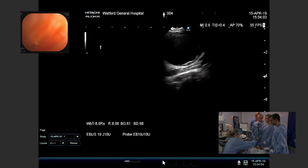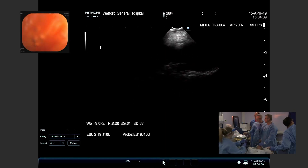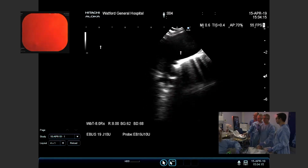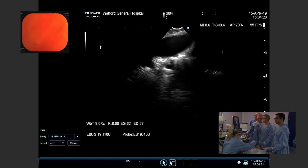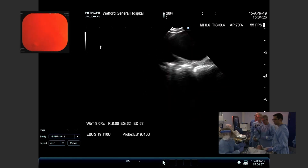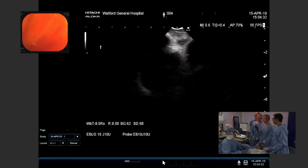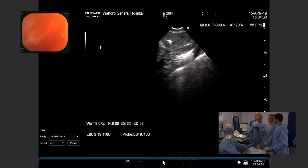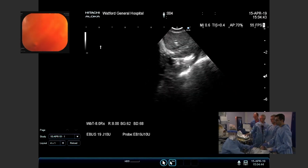How much oxygen is she on? That's the AP window. I'm just going to go down. So left pulmonary artery. Actually, the pulmonary vein underneath. Let's take this balloon off. We might have to stop. There we are. That's station 7, isn't it? Station 7, yeah. That's air artifact. This is the air artifact here.